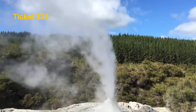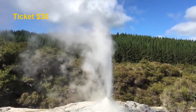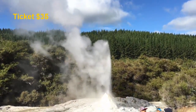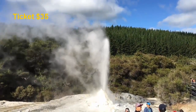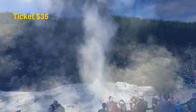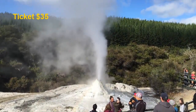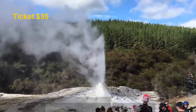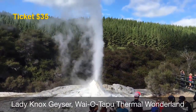The wind's gone round again since my last little bit of the movie. There's Mother Nature at her best. Yes. And that ends our visit to the Lady Knox Geyser, Waiotapu Wonderland, New Zealand.